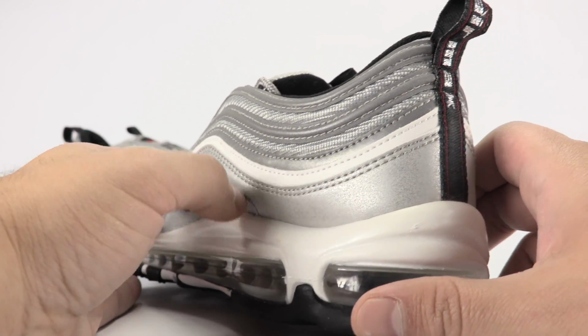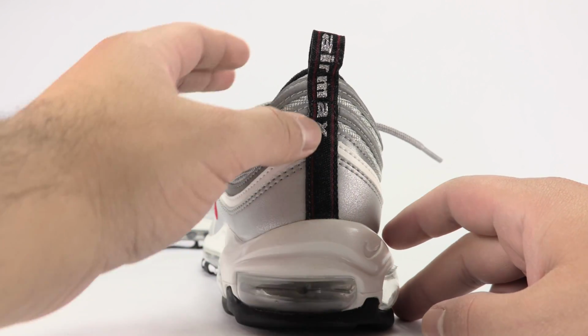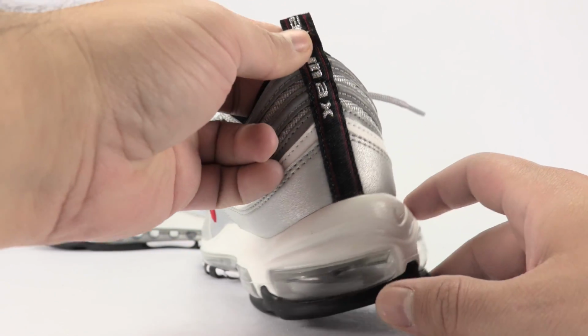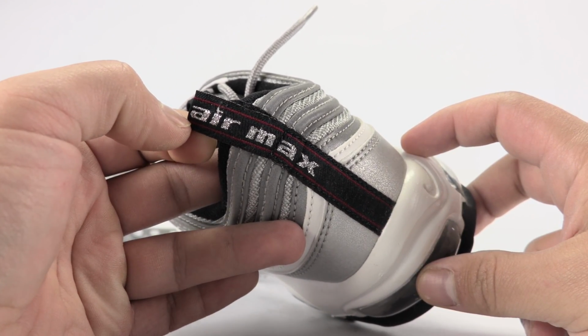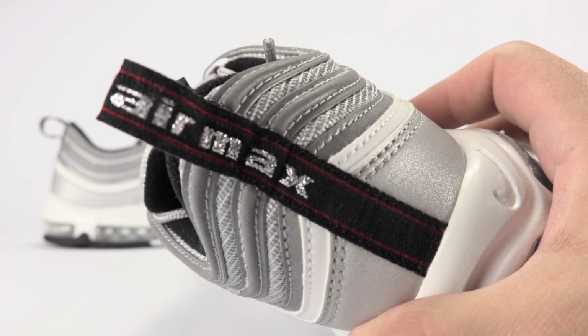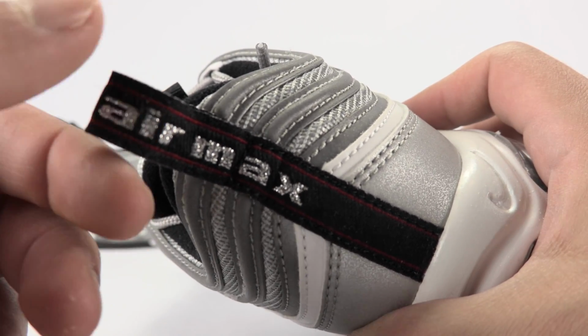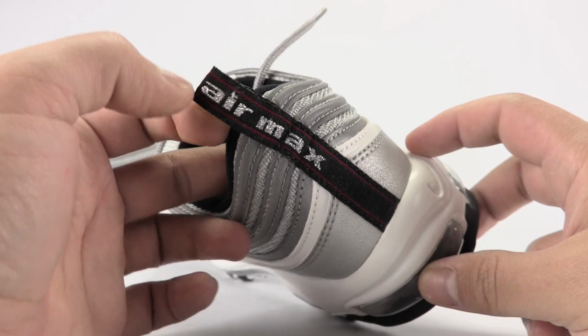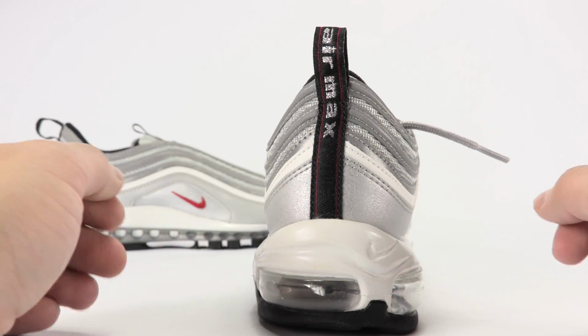So that 3M also hits towards the heel. And up top, we actually have just Air Max, and that's stitched in metallic silver, which looks really dope. We also have some red detailing on the heel, and as you can see, it just outlines this black strip that connects into the heel pull tab. And then white across the midsole, as you can see towards the heel.